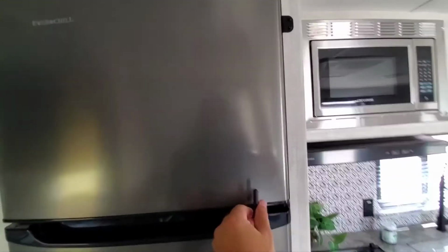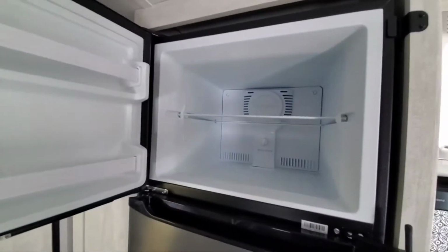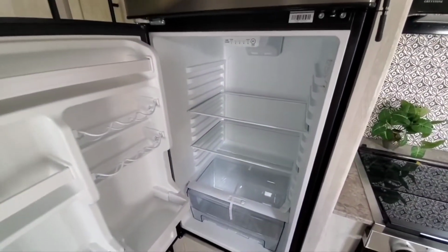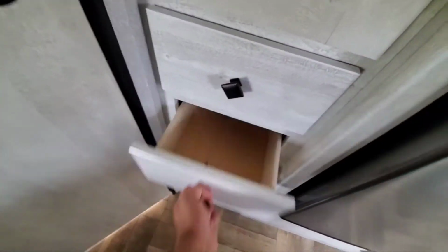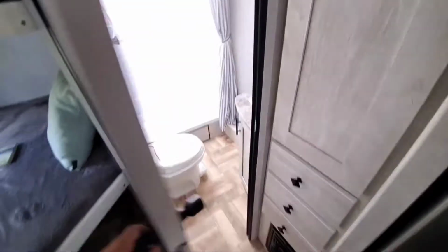Have a stainless fridge. Pretty good size freezer too, guys. It's nice. Large size refrigerator for a camper this size. Pantry storage, towels, things like that. Over here's the drawers. That's your furnace. And your bathroom.